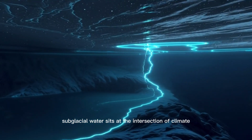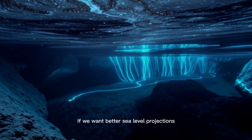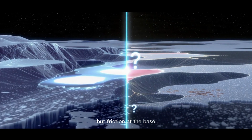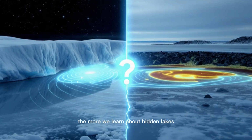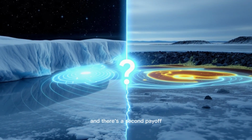Subglacial water sits at the intersection of climate, geology, biology, and space technology. If we want better sea level projections, we need to understand not only melting at the edges, but friction at the base, and water controls that friction. The more we learn about hidden lakes and subglacial channels, the better we can model how fast ice could move into the ocean. And there's a second payoff.